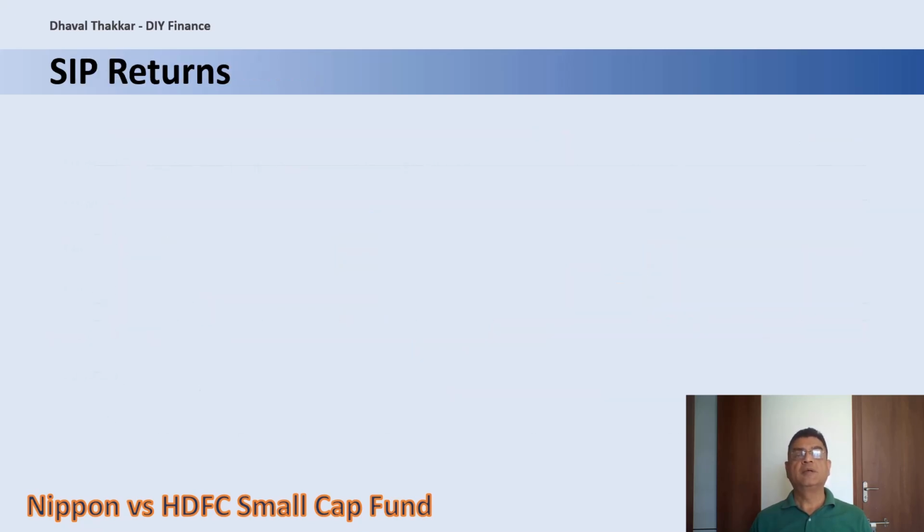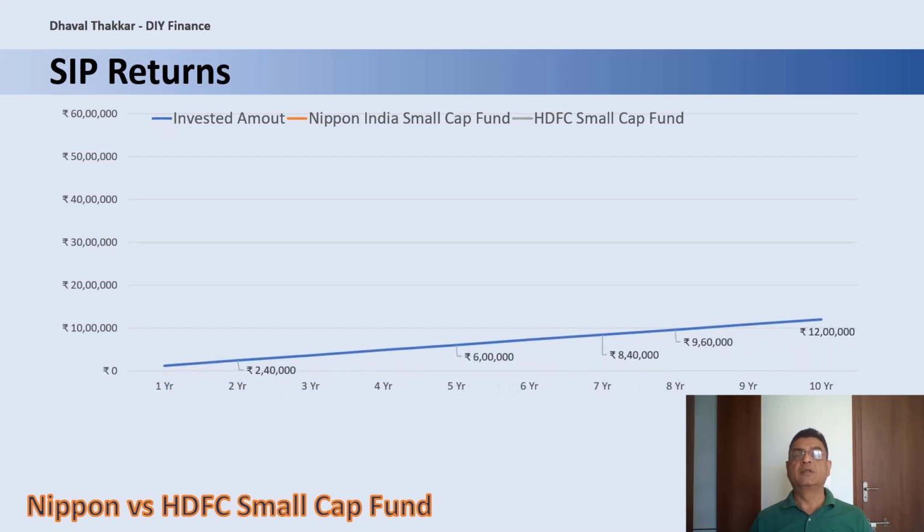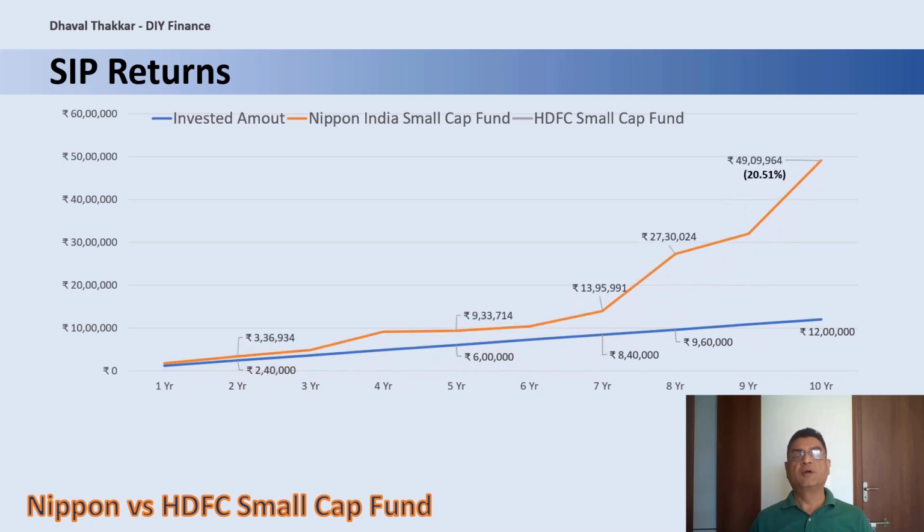Now let's also check the SIP returns before checking the rolling returns. Here we have taken a SIP of rupees 10,000 monthly for 10 years. Hence, the invested amount after 10 years would be rupees 12 lakhs, whereas the total corpus of Nippon India Small Cap Fund would be rupees 49 lakhs 9,000, which translates to 20.51% annualized return. Whereas for HDFC Small Cap Fund, it would be 39 lakhs 96,000, which is 19.46% annualized returns. Here also, the performance of Nippon Small Cap Fund is better than HDFC.